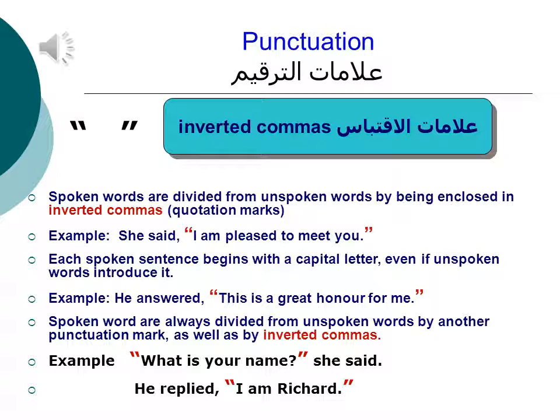Now, how do we use inverted commas, also known as quotation marks? Spoken words are divided from unspoken words by being enclosed in inverted commas, or quotation marks. Example: she said, "I'm pleased to meet you." Each spoken sentence begins with a capital letter, even if unspoken words introduce it. Example: he answered, "This is a great honor for me."